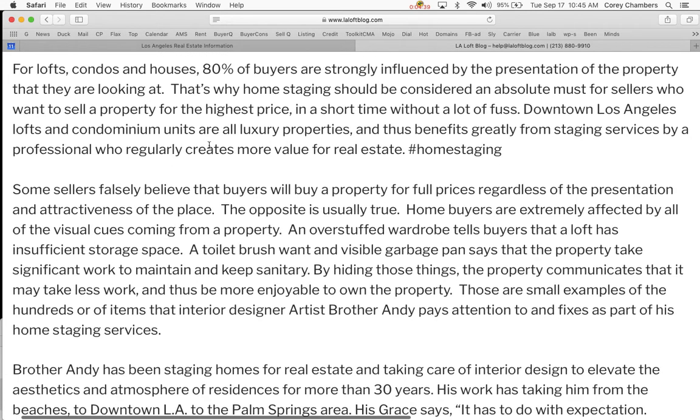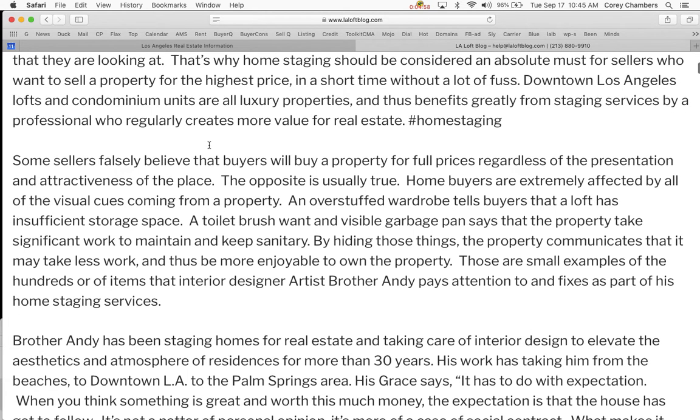It's very simple. For lofts, condos, and houses, 80% of buyers are strongly influenced by the presentation of the property that they're looking at. That's why home staging should be considered an absolute must for sellers who want to sell a property for the highest price in a short time without a lot of fuss.